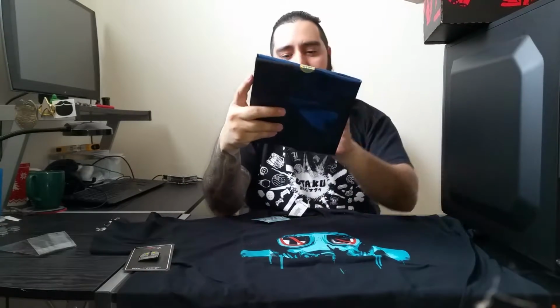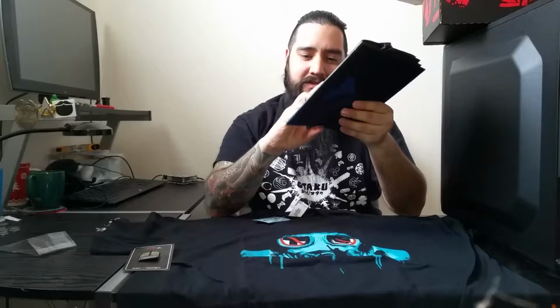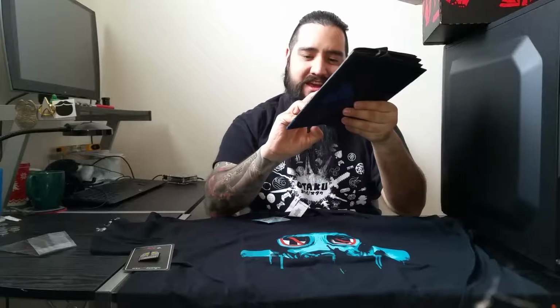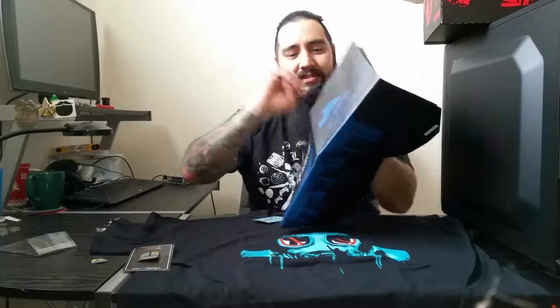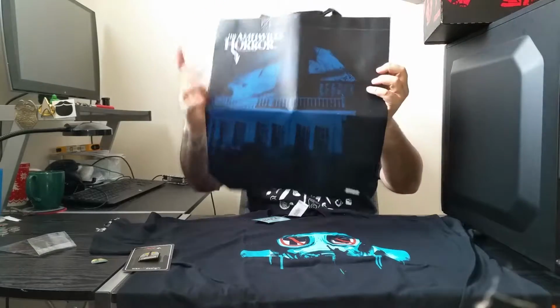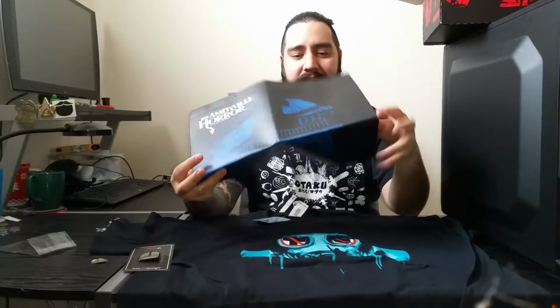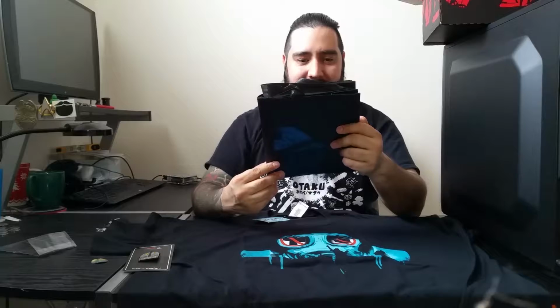What's this? Nerd Block exclusive. Nice, Nerd Block. Look at that. Your sticky sticker that held it closed got stuck on the side of my bag. See, this is cheap. This is garbage. It's an Amityville house tote bag thing. It's like the cheap things they give you at conventions, like anime conventions and stuff. This is garbage.